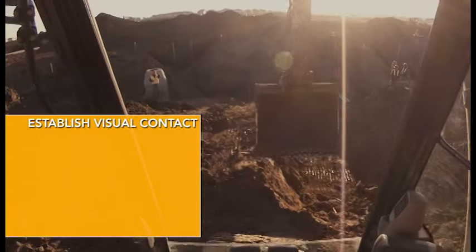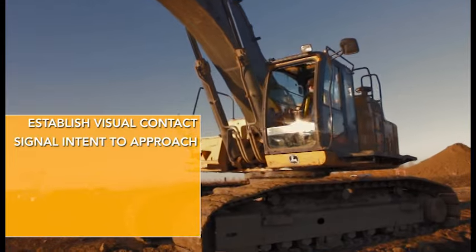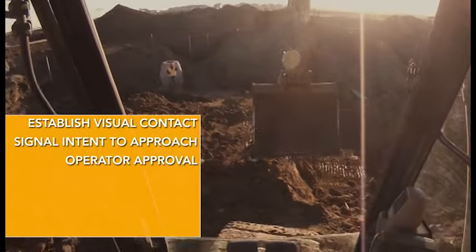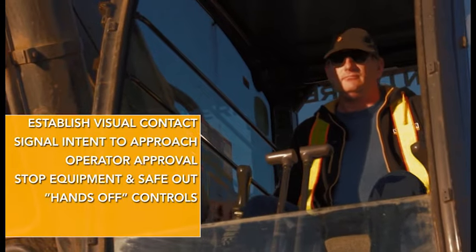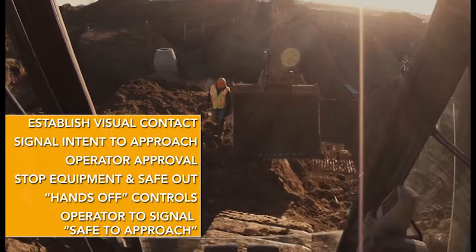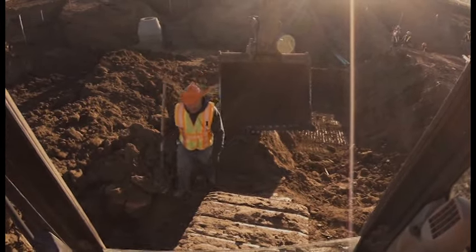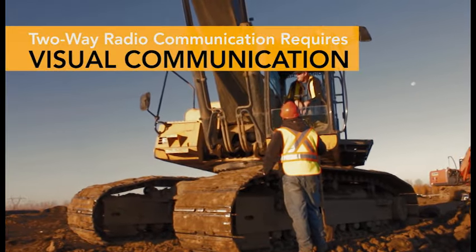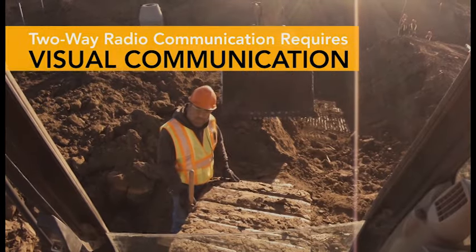Communication is established through visual contact with the operator and signaling your intent to approach the equipment. The operator must give approval, stop movement, put the machine in a safe mode, and give the hands-off control signal. In some situations, you may have two-way radio communication with the operator. However, visual confirmation and safe operation of the equipment must still occur.